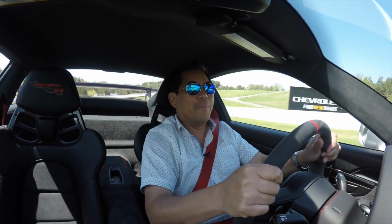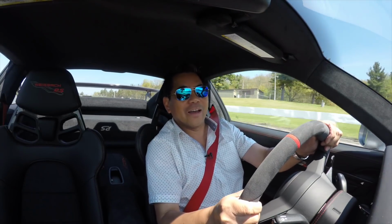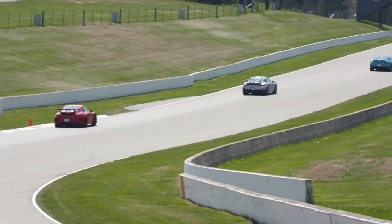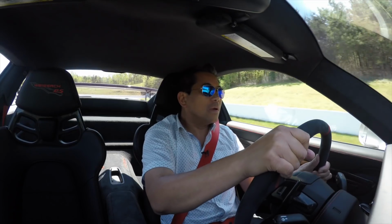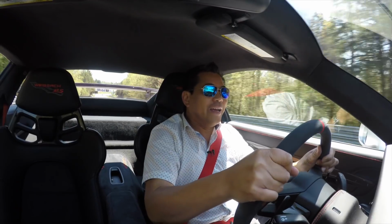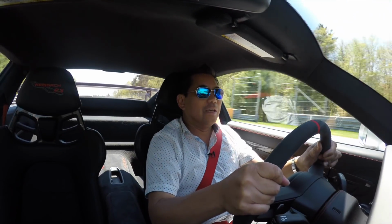I have to admit, I'm a little bit nervous. 700 horsepower, rear wheel drive only. So much downforce with the aero and the wing. Whoa! Holy, the traction control light has come on when we're going up a hill. I don't know how fast we're going. Really, really, really fast. I'm not going to look down.